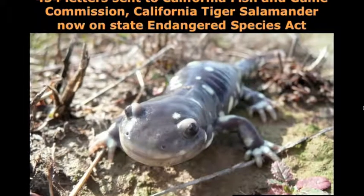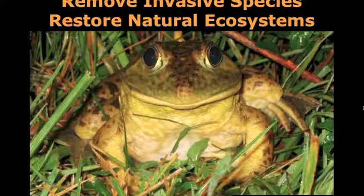And we also have done this for California tiger salamanders as well. In 2010, we had about 500 letters sent to the Fish and Game Commission about listing this species as an endangered species. And now, happy to say, the California tiger salamander is a federally endangered species. So very, very good to hear these salamanders have more protection in the state of California. We're also removing invasive species and restoring natural ecosystems.